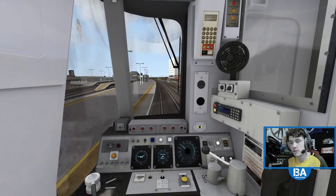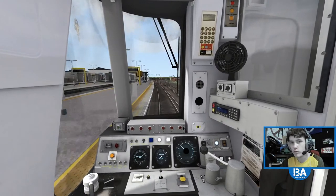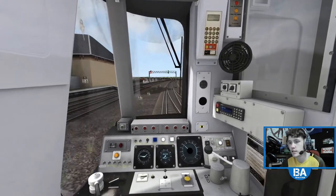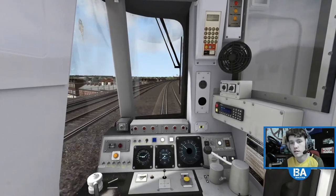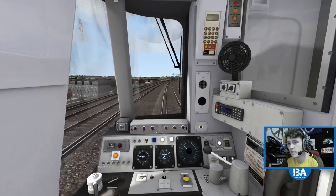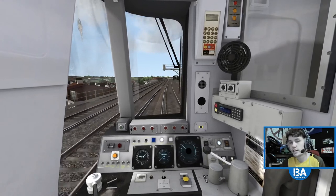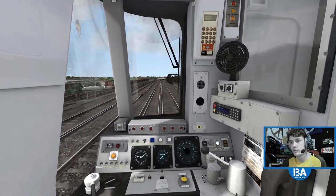There's Battersea Park. Obviously, on the Train Sim World 2 version, we aren't getting the 442 as this thing retired for Gatwick Express about 5 years ago now. We're getting the newer 387. Well, actually, when we get down to Gatwick, we'll come out of this scenario, and then we'll go into the 387 and do that from Gatwick to Brighton.